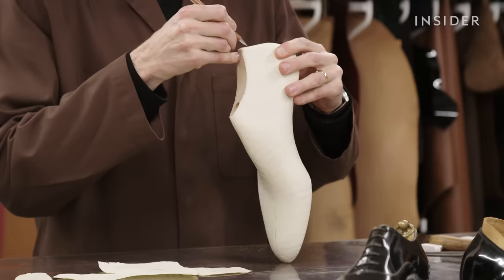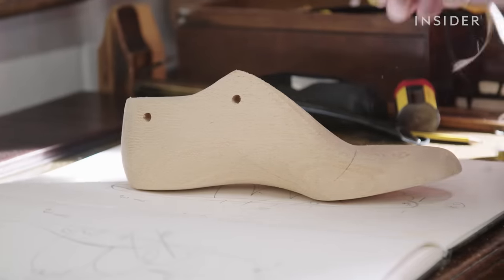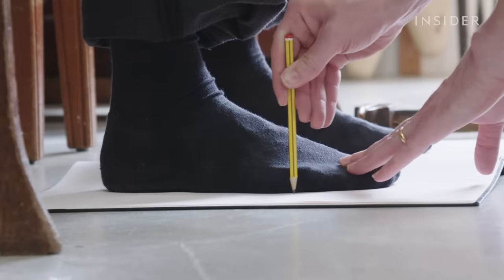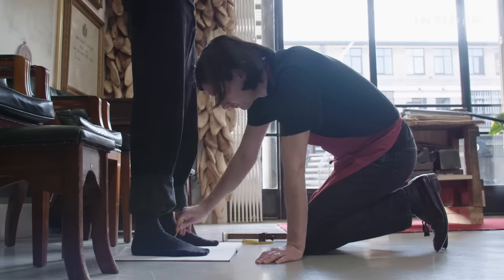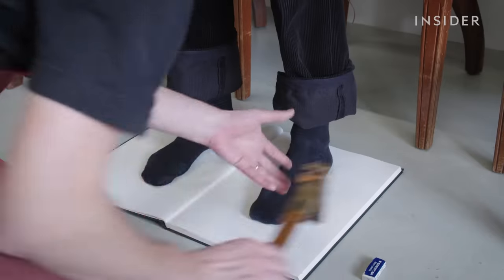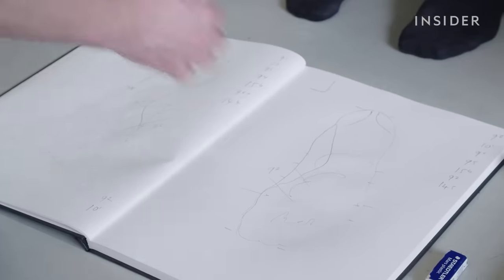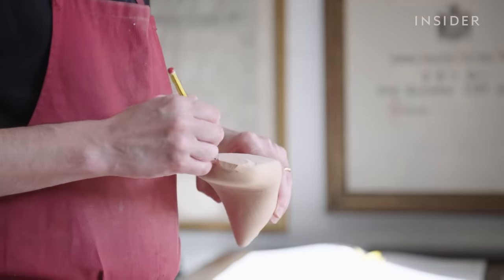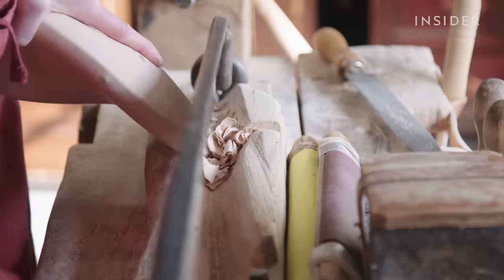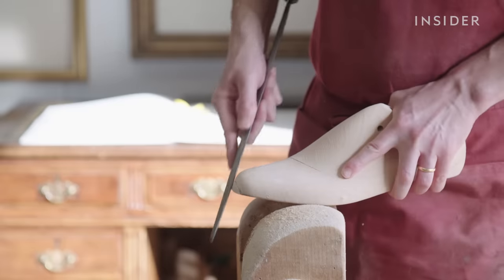The key difference is this, the last. It's a wooden mould carved to the exact measurements and features of the customer's foot. It's the foundation of the whole shoe. It determines whether the shoe is going to be comfortable. It's also the style. To make a last, shoemakers start by measuring the client's feet in 6 to 8 key locations. Each foot is measured separately, and a different last will be created for each shoe.